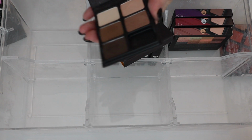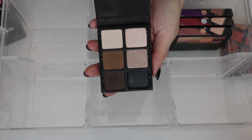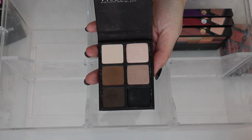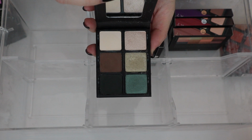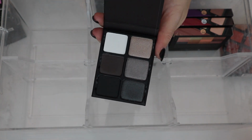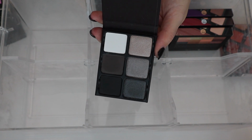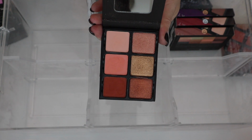This one is Cashmere. I think one shade is missing because I have it in one of my custom palettes. But that one is Cashmere. Here is Amethyst. Here is Absinthe. Here is Chroma, one of my favorite cool tone palettes. Here is Minx. And here is Siren.